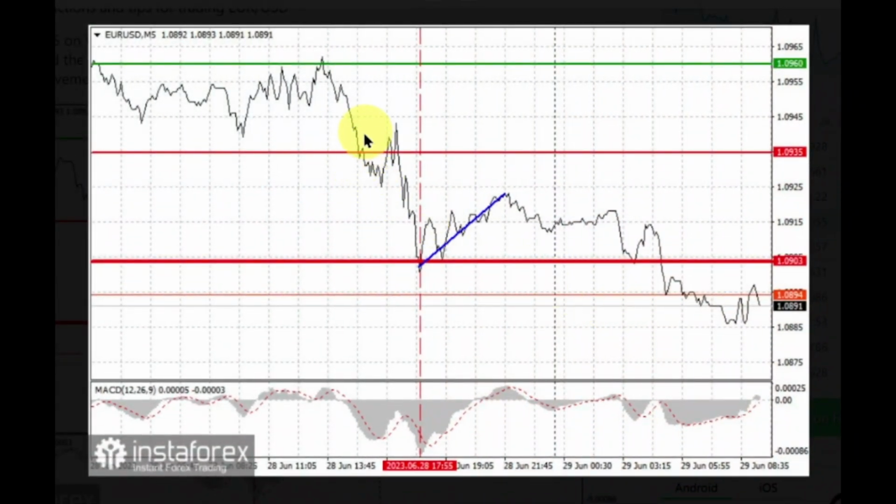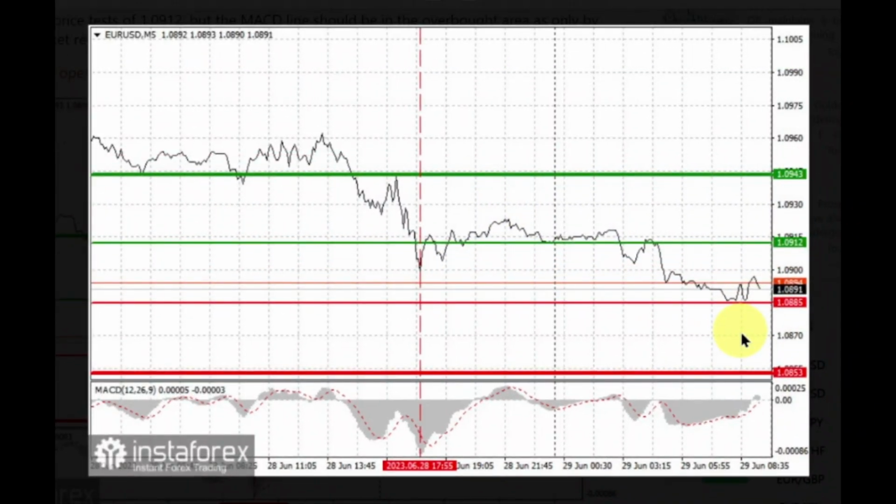The test of 1.0935 on Wednesday afternoon, coinciding with the significant decline of the Marlin oscillator from zero, limited the downward potential of the pair. Meanwhile, buying on the rebound from the 1.0903 led to price movement of around 20 pips. For long positions, buy euro when the quote reached 1.0912 and take profit at the price of 1.0943. The upward movement will continue if inflation data in Germany exceeds expectations.